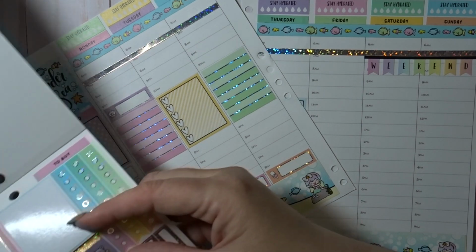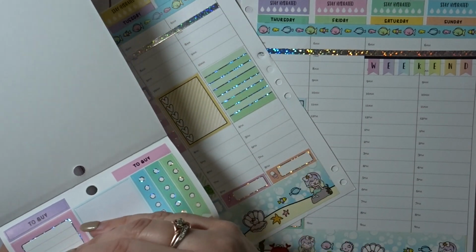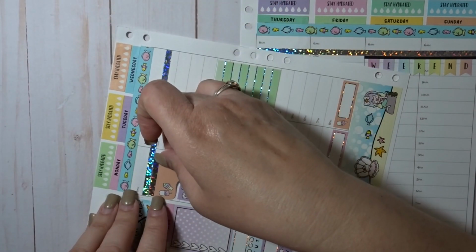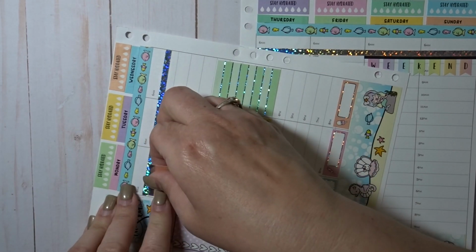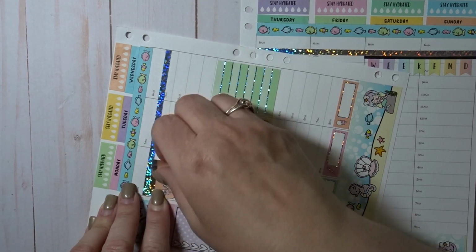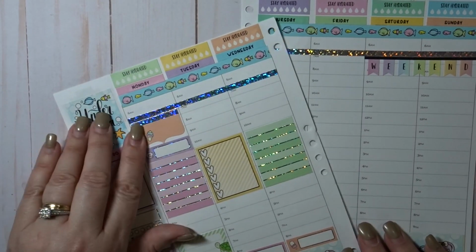I need to find something to mark my exercise days because I will get a little bit of exercise in this week. So I'm going to use these fun ones right here, I think there's enough. They're kind of sparkly and they have a little bit of a fun shape to them. So I'm going to mark one on Monday. I should have time to do that. Probably just mostly walk the dogs is what that will be.